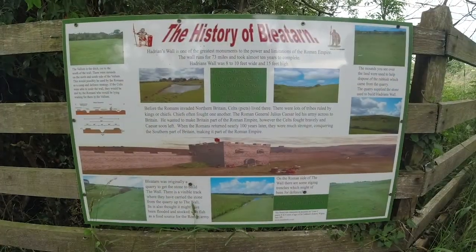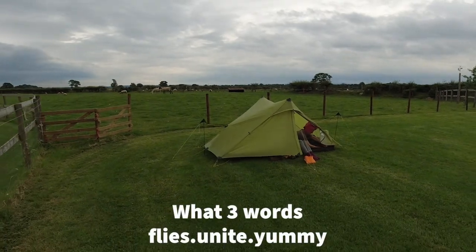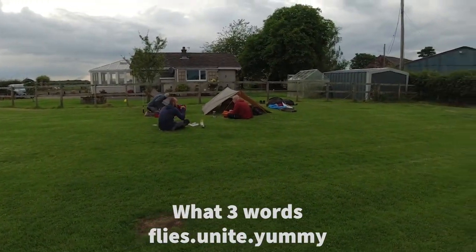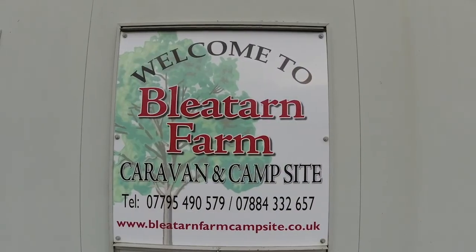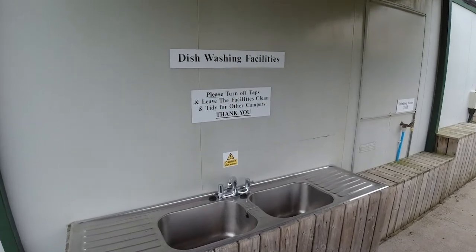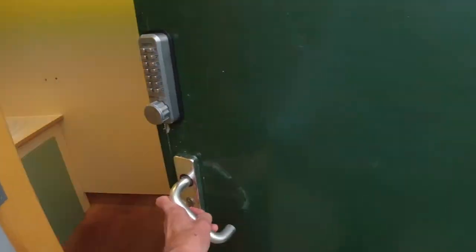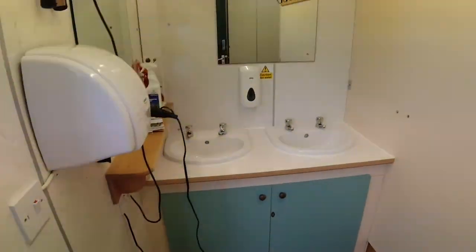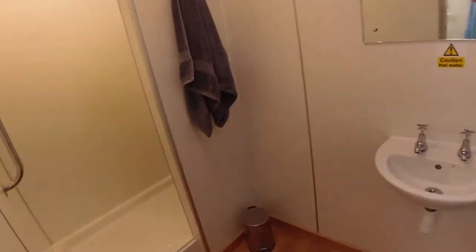So you can watch the TV here, and there is a shower. That's our pitch at Bleatarn Farm. Some lads there bivvying. That's the shower block. Alright, let's have a look at the shower block. I like this place. Dishwashing facilities. Come around the corner. It's warm in here. Unisex. 2 toilets and a shower, which I'm hopefully going to get in very, very soon.